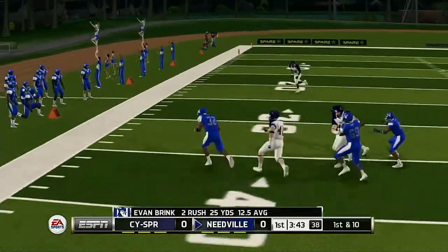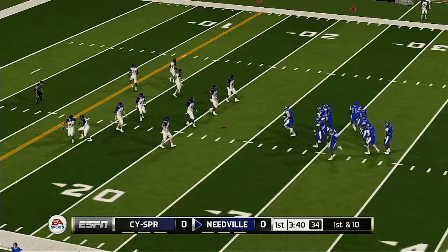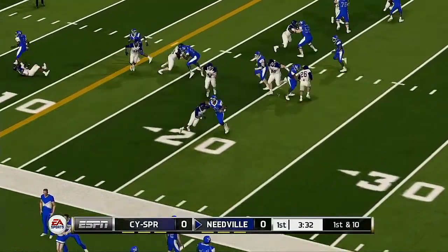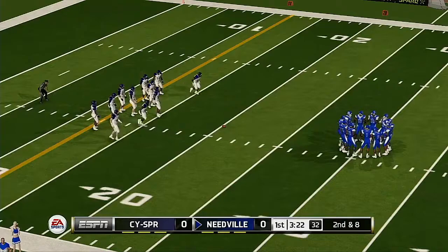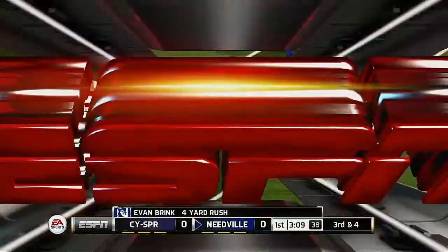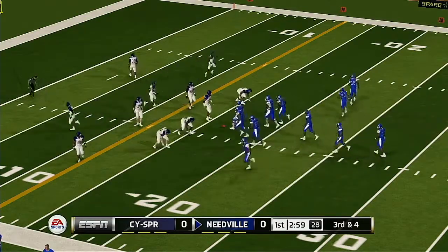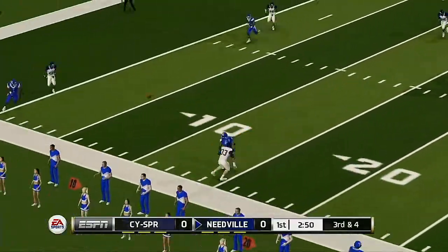I like how efficient the offense looked on that play. Everybody knew their assignment, and it all came together for a nice run. Tackle made at the 20-yard line. From the 20-yard line, it's second down. Brink picks up about 4 yards on the play. Some heat. Just throws this one away.